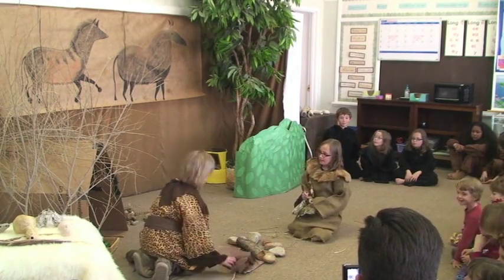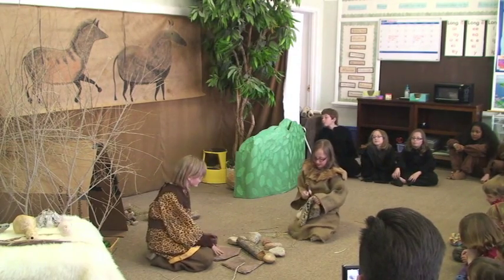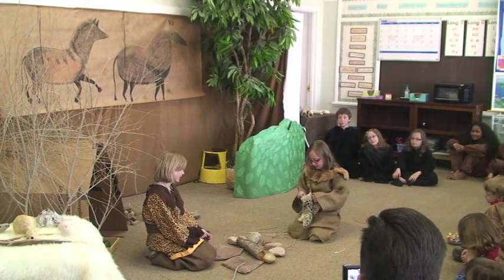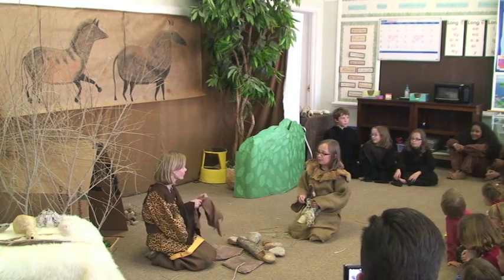I like to sew mammoth skins the best because they make good beds. It's tough, but reindeer skin is lightweight and warm. And wolverine skin is good to keep your face warm.